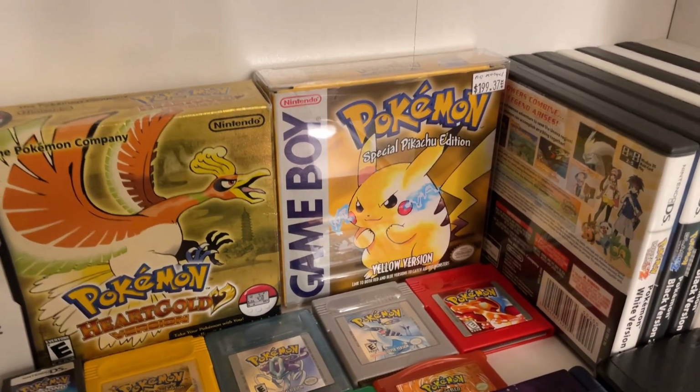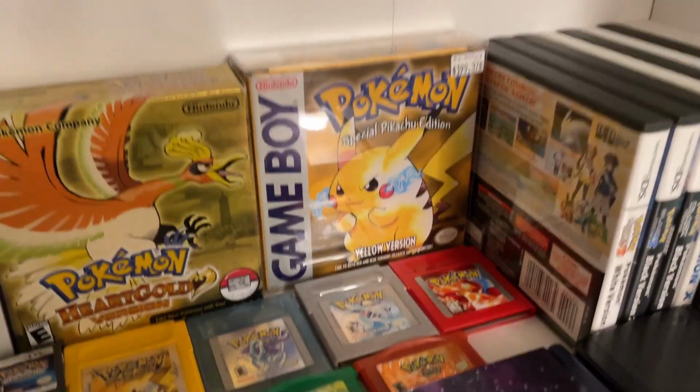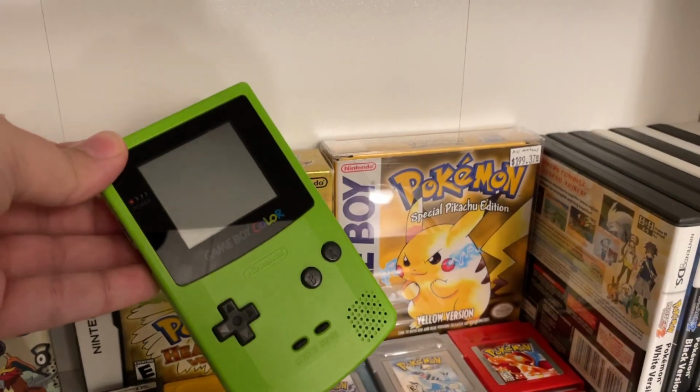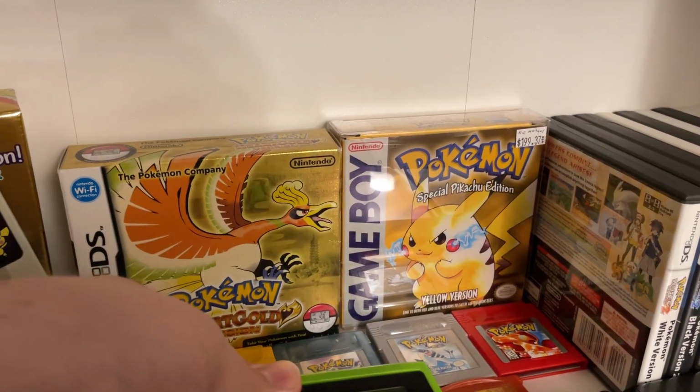This was the first video game that I ever owned in my entire life. With this Game Boy, I remember going to Sears with my gram after saving up all my little dollars and buying it, sitting on the swing and playing it.